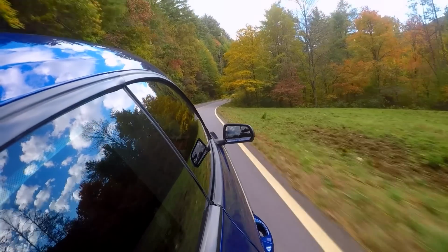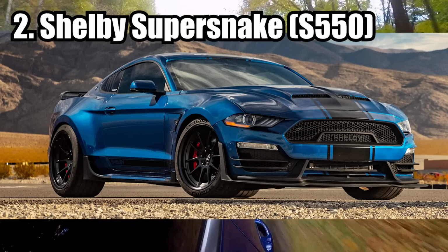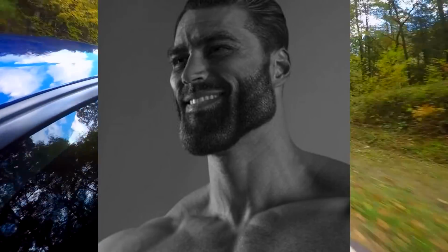The next cool car trim that is also forgotten is the Shelby Supersnake S550 generation. This is 830 horsepower. It is the ultimate Shelby. Alpha Chad, peak masculinity. This is the Mustang you want.